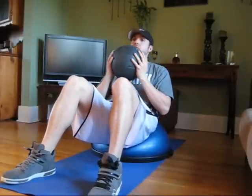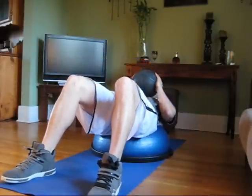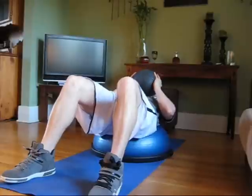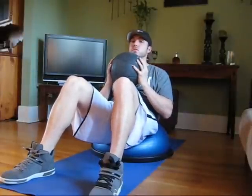Going to lower yourself down. Okay, just past flat. And we're going to actually incorporate a bit of an explosive movement. So we're going to turn it into a power-based movement: down, and explode up and squeeze tight.